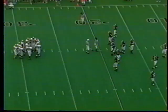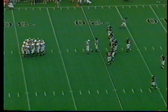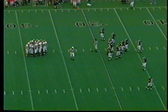Now the 12th man towels, and the Aggies making some noise here. They're yelling at Kyle Field. They need to be very careful there on the defensive line.